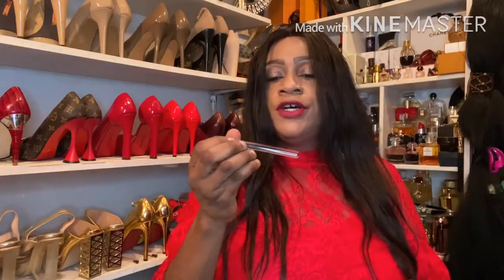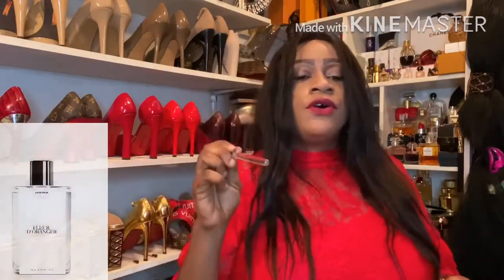The next one, which happens to be the last one, wow, is Fleur d'Oranger, right? Fleur d'Oranger is an orange blossom cocktail with neroli and ylang ylang. So those are the notes: orange blossom, neroli, and ylang ylang. This smells like a combo of Amalfi Sunray and Tuberose Noir, right?